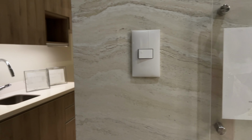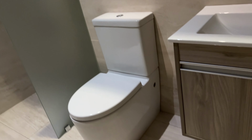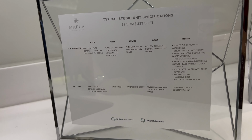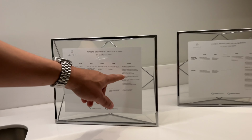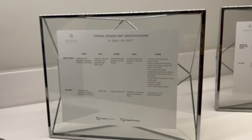This is the studio model unit, guys. When you enter, there are cabinets right away. The kitchen also has built-in cabinets. This one is the laundry area, where you can put your washing machine. The closet is built-in too. These are included. It already has a toilet and bath. It is a typical studio unit. For the studio unit, it has a half glass enclosure, same with the one bedroom.